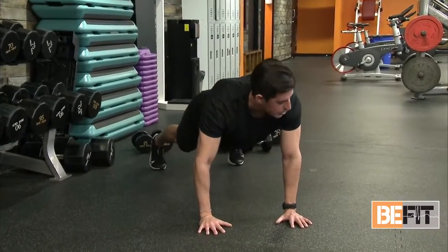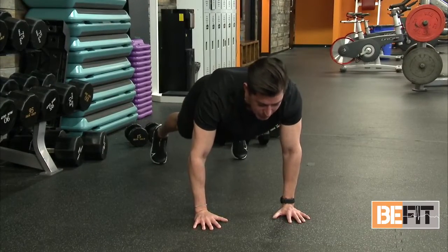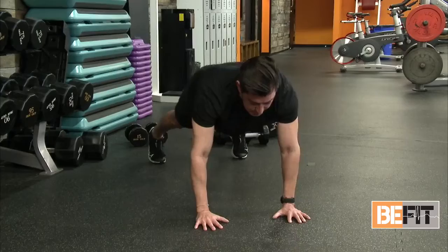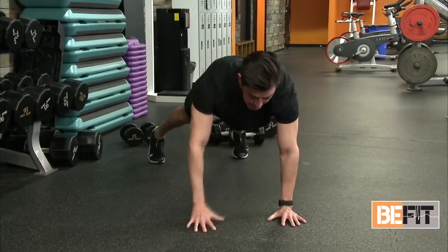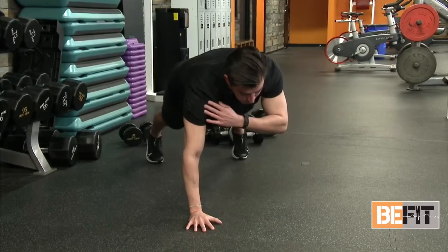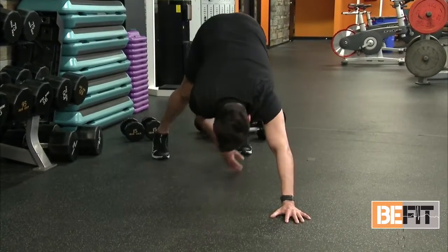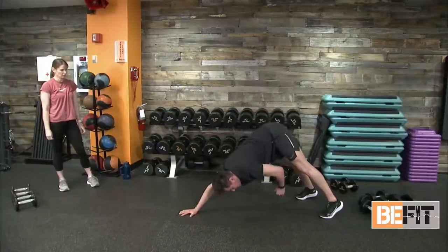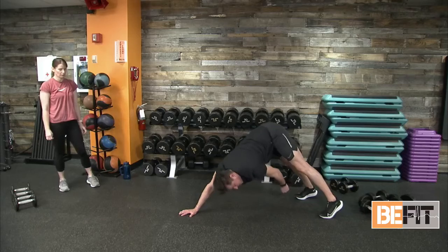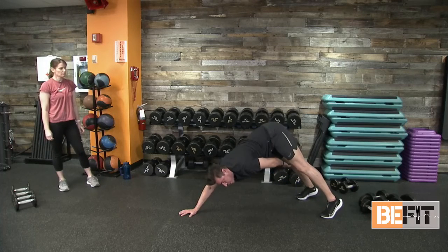So we have two reps of each of these. We're going to cycle through them. Two reps of arm reaches, two reps of shoulder taps, so alternate hand to alternate shoulder, and then two reps of toe taps. So you're going to go back into that high pike position. Reach for your toe. If it's not your toe, reach for your shin. If it's not your shin, reach for your knee, okay?